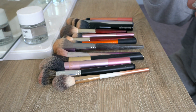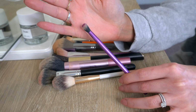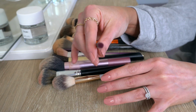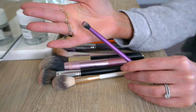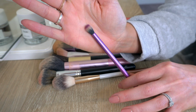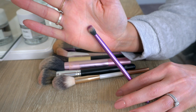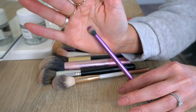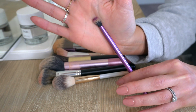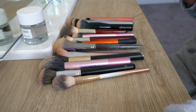So first off is this little brush from Real Techniques. This is the Essential Crease Brush. As you can see, it has purple eyeshadow on it, so it's a little bit dirty. I do like this brush. This is a pretty small blending brush, but it's fluffy, so it's good for getting shadow in really small, precise places. Real Techniques brushes are really good. I really like them. So that I will definitely keep.